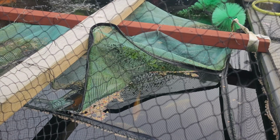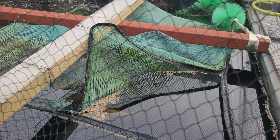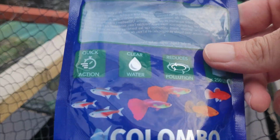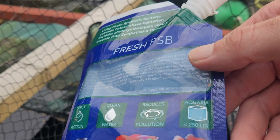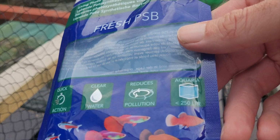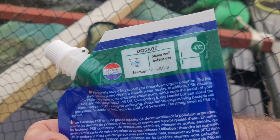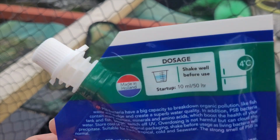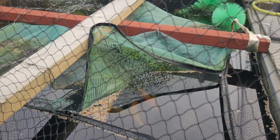Being that much out of date, I can't imagine it's going to do any miracles, but that's now in there. So, empty bag of fresh PSB, but quick action, look, clears water, reduces pollution, aquariums of up to 250 litres. So I'm guessing it's designed for aquariums, 10 mil per 50 litres, but you never know, might do something.